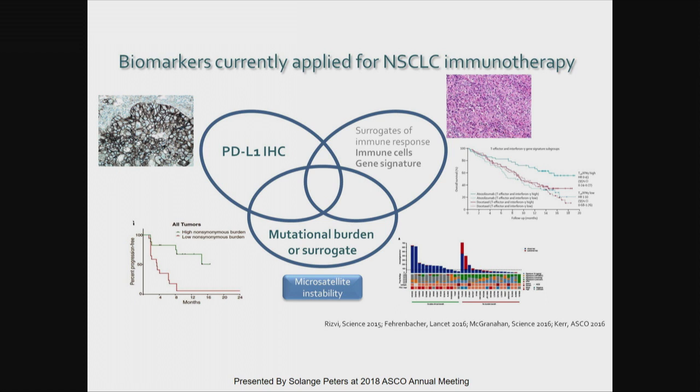The first is PD-L1 immunohistochemistry. The second are surrogates of immune response. This has been a bit disappointing actually in terms of clinical trials and coming out as a good marker. And the third has been the mutational burden, and indeed increasingly now the assessment of neoantigens within the tumour.